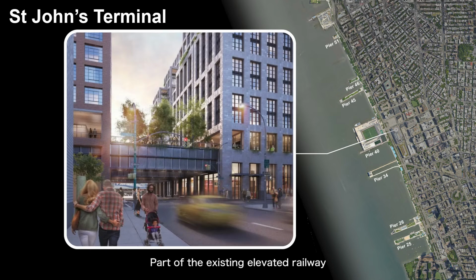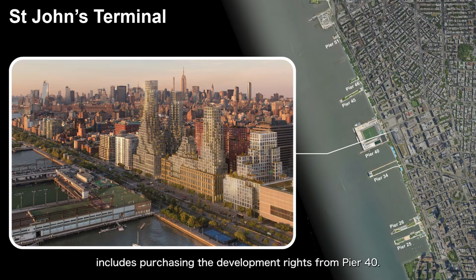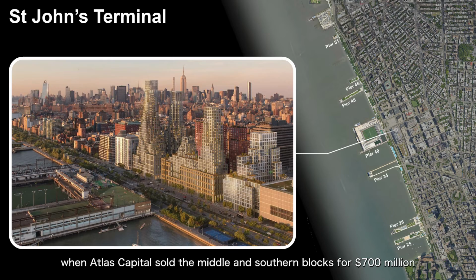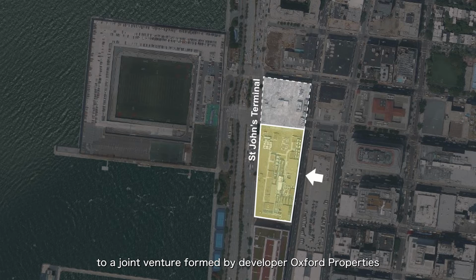Part of the existing elevated railway within the building will be preserved as a part connecting the different blocks, somewhat like the High Line. An important part of the plan includes purchasing the development rights from Pier 40. This plan passed the New York City Council's review in 2016, completing the change in urban planning. However, the development project took a turn in 2017 when Atlas Capital sold the middle and southern blocks for $700 million to a joint venture formed by developer Oxford Properties and a Canadian pension fund.